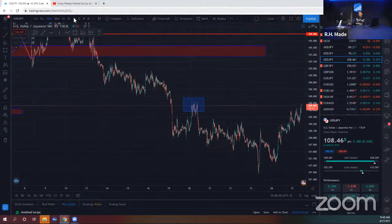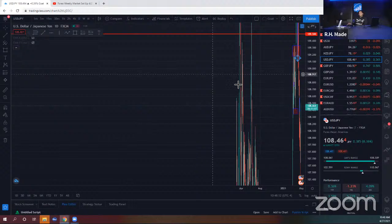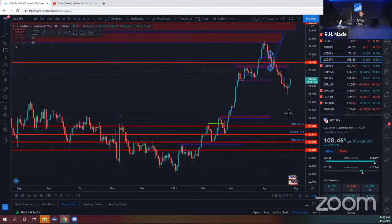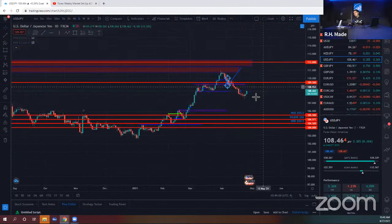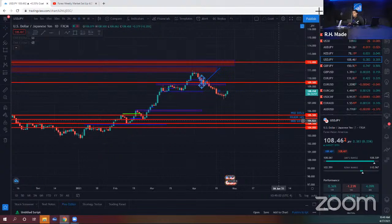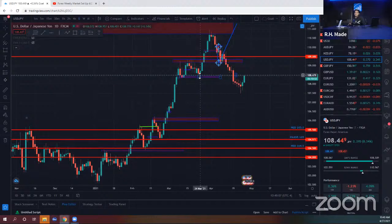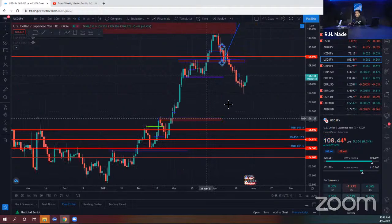So for USD JPY, upcoming long term, let's look. It just broke the previous lower high. Long term on the daily, and it's now retesting as we speak.